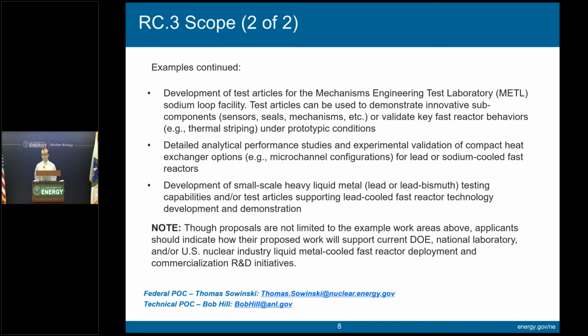Tom, first question: should the supporting work scope have ongoing flexible liquid metal component testing capabilities, including molten salts? No, this one is primarily looking at either lead or sodium coolants for this particular call. The second question is also related to MSRs. So understood. Right, that is outside the scope of this particular call. There are other MSR scopes.